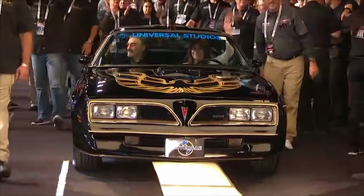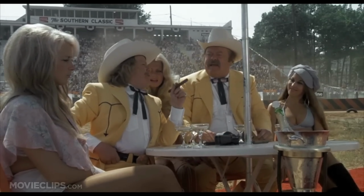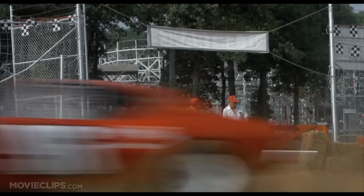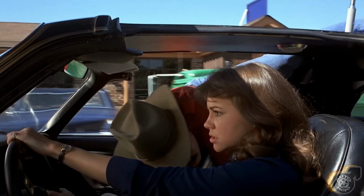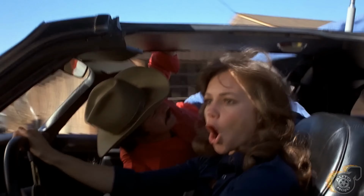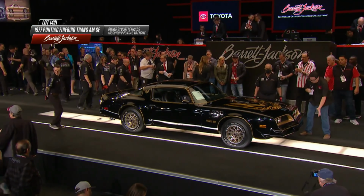a plaque from GM verifying it was a movie promo car, maps showing where scenes were filmed, an original press kit, even an original script. More importantly, this Trans Am had once been titled to none other than the Burt Reynolds Institute for Film and Theater. A full frame-off rotisserie restoration brought it back to showroom glory.